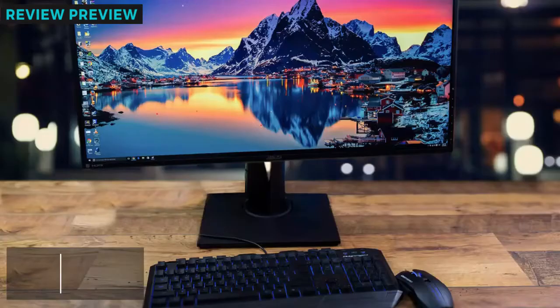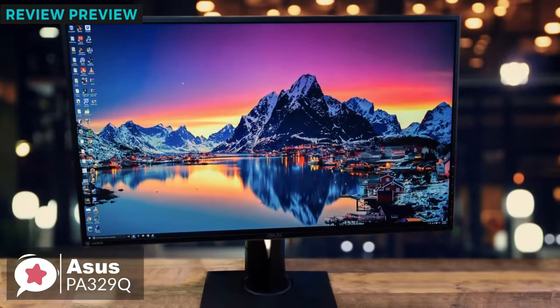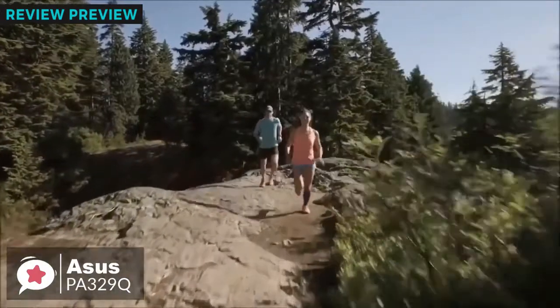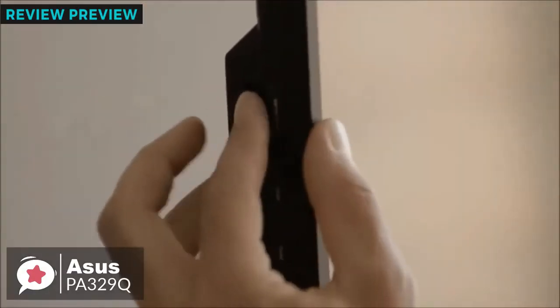At number 3 is the Asus PA329Q. The Asus PA329Q offers a 4K monitor that fits somewhere between being a superb professional visual design model and a regular work monitor. The monitor offers specs that are good for handling a number of digital work tasks and comes at a price that is not outrageous.